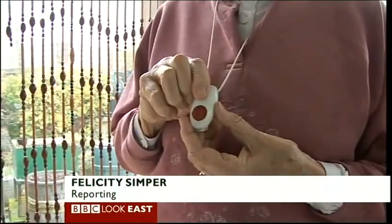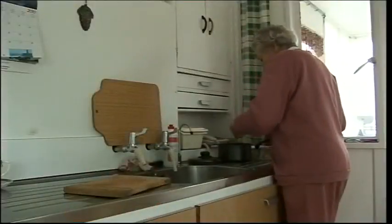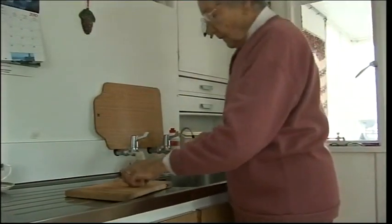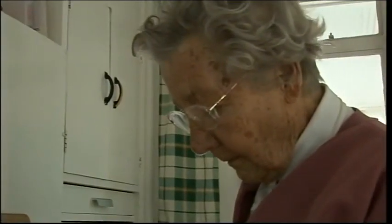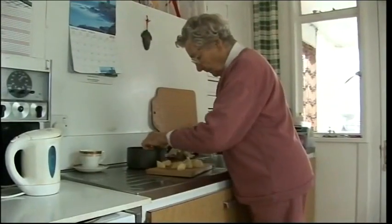87-year-old Kay Loban lives by herself. After a fall in the garden, she decided wearing a button round her neck, which lets her call for help, would put her mind at rest. It helps her live independently rather than going into a care home.